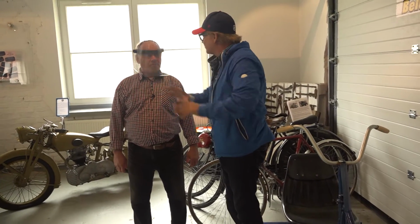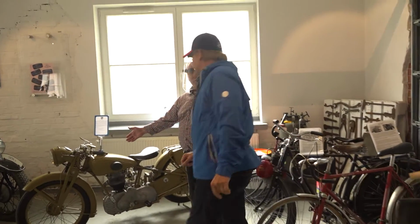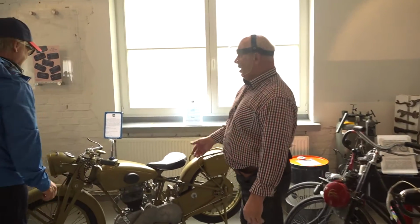Możemy zobaczyć najlepsze rzeczy tutaj. We're going to look at his favorite things, okay? Na przykład motor NSU niemiecki. This is a German motorbike.